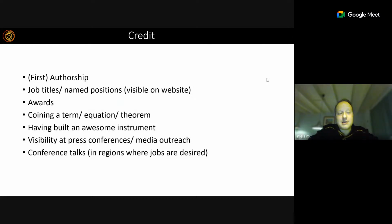In many instances, if you have a new phenomenon or algorithm or theorem named after yourself, that tends to be something that scientists really value strongly. For others, especially engineers, their CV might not be a list of publications. It's just, I built this awesome instrument, yay. And with collaborations like the ngEHT, when new results come out, there are often big press conferences. And of course, many people might want to be visible at such press conferences.